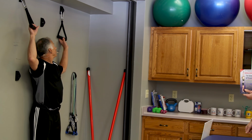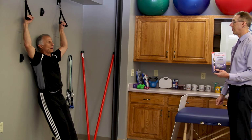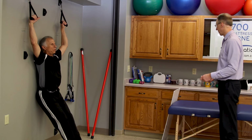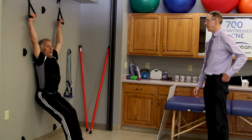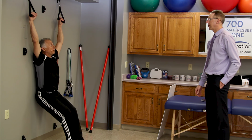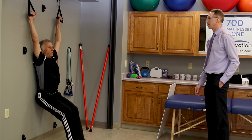We actually use the wall hangers. There are a couple of advantages with this that you don't get from a pull-up bar. One is you can really control the intensity of the hang, plus it helps your posture, and it gives you some decompression of your spine, which can be really helpful. So I'm just going to demonstrate it quickly here.